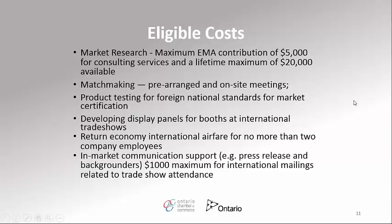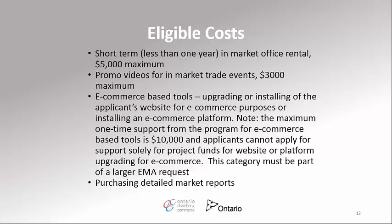You can fly first class if you want. We will just cover the base amount for economy, so we'll look at what that price is, and we will include that. In-market communication and support. So this is a maximum of $1,000 for international mailings related to the trade show.